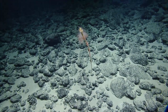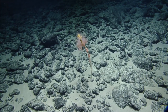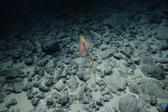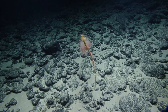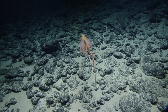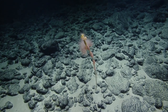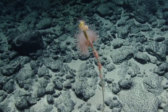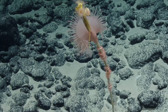So this is a sponge stalk with ophiuroids, crinoids, so two different kinds of echinoderms, as well as a couple different species of anemone. That's beautiful. It just shows how persistent these structures are even through the death of the host animal. Interesting. A lot of life here, but it's very, very small.